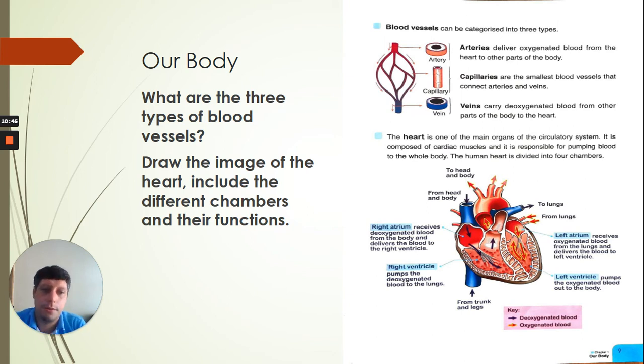Okay, so the first one is the left atrium. This is the top left-hand corner of your heart, the top left-hand chamber of your heart. The left atrium receives oxygenated blood from the lungs and delivers the blood to the left ventricle. Then you have the left ventricle, which pumps the oxygenated blood out of the heart into the body. Very important to remember. It pumps oxygenated blood, with oxygen in it, out of the heart into the body.